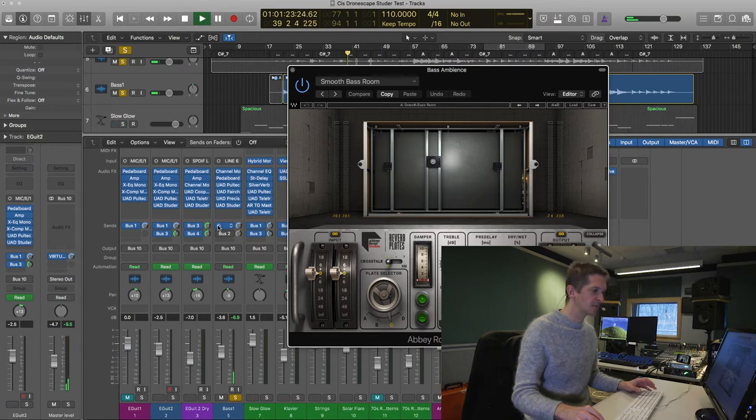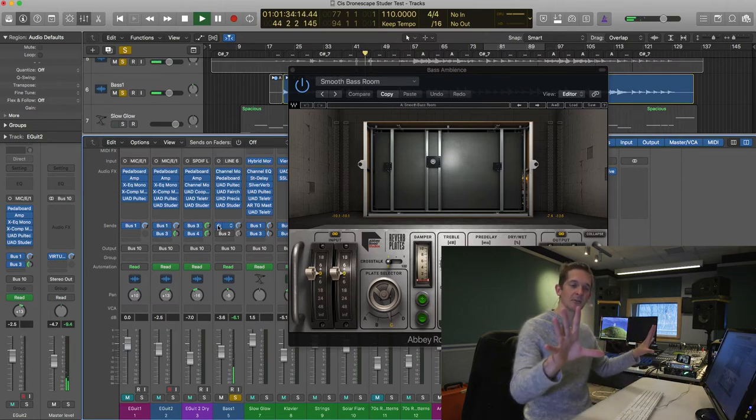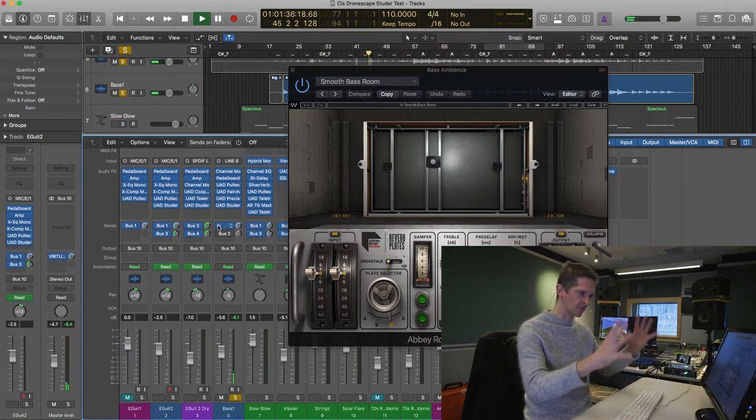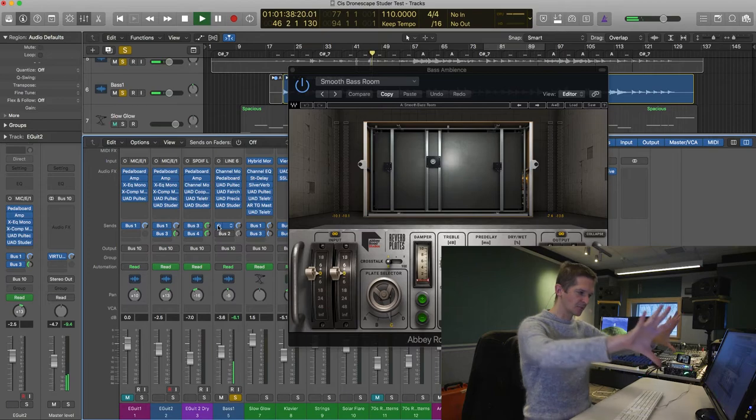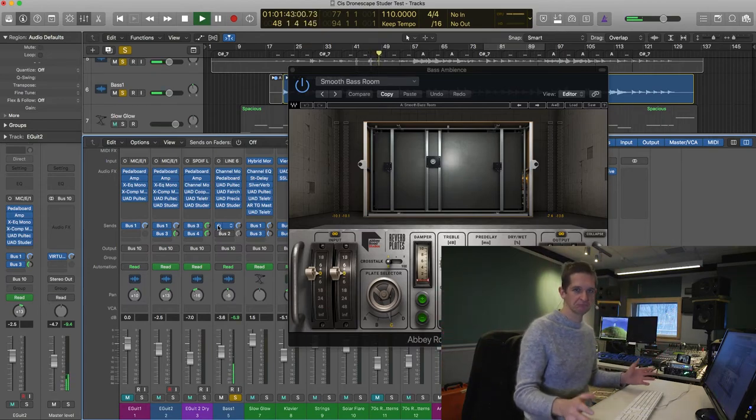So you can hear that ambience, right? Turn this off. Now it's really dry. Back on. And this helps the long notes of the bass, or the direct sound, kind of spread out over the entire stereo field.